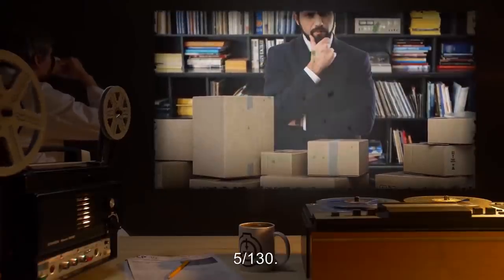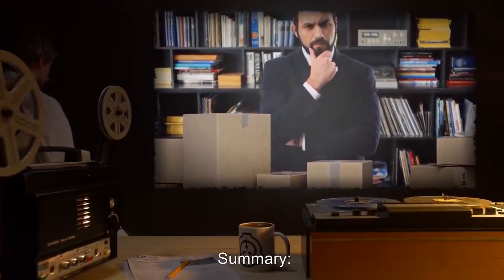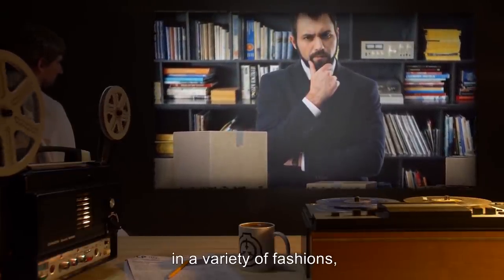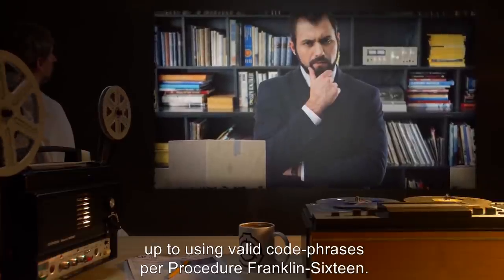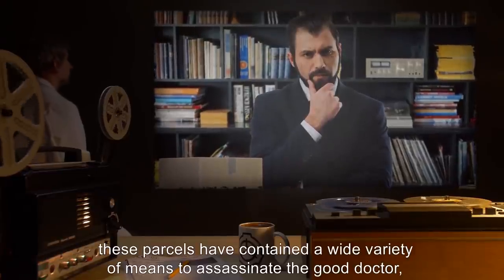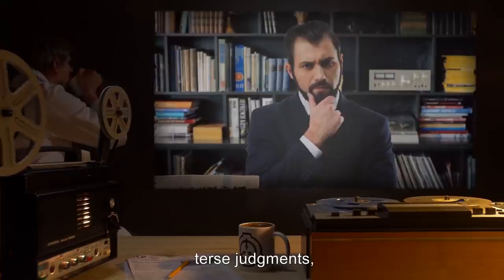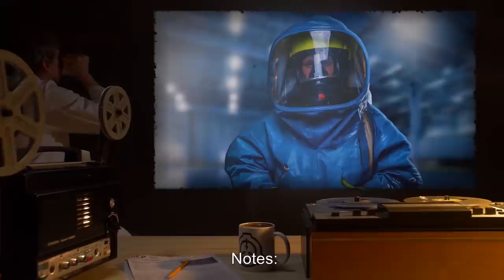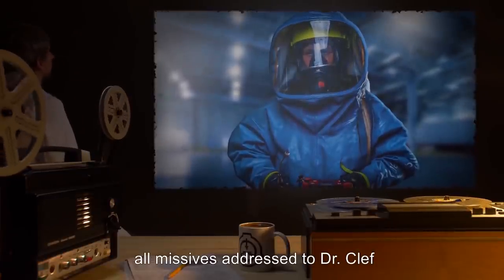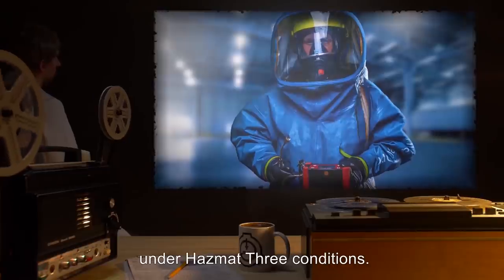Dr. M.E., 5/130. Addressee, Dr. Alto Clef. Summary. To this date, Dr. Clef has had several parcels addressed to him in a variety of fashions, up to using valid code phrases per Procedure Franklin 16. In each and every case, these parcels have contained a wide variety of means to assassinate the good doctor, tied with either gloating, terse judgments, or even apologies. Notes. After many deaths and dollars worth of damage to Foundation material, all missives addressed to Dr. Clef are to be thoroughly scanned and opened by remote under Hazmat 3 conditions.